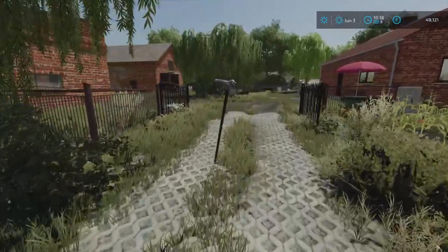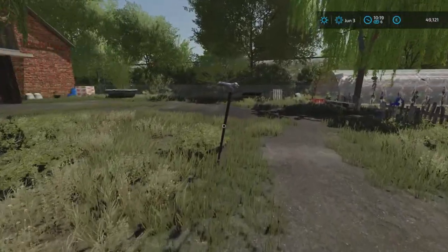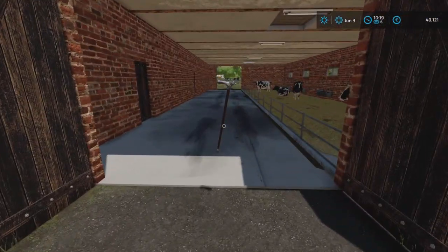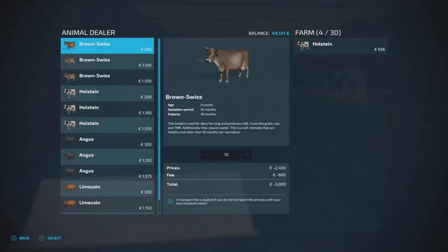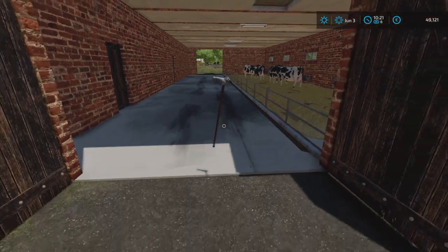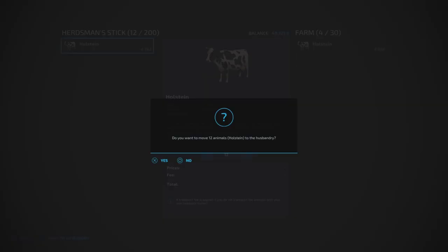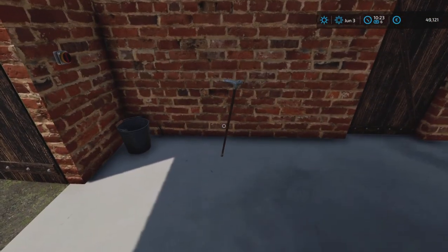I can later bring the tanker over here and get the milk, take it up to the dairy. I don't know, do that either on or off camera, we'll see. All right. My other 4. Wait. There we go. I was in the wrong thing. So let's select these, all 12 of them. Move to husbandry. So we got 16 out of 30 in here now.